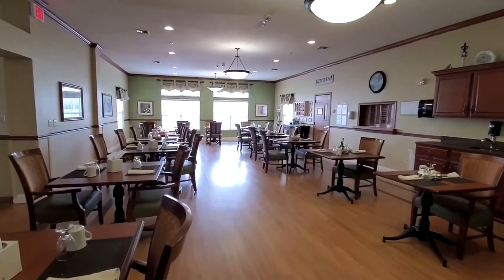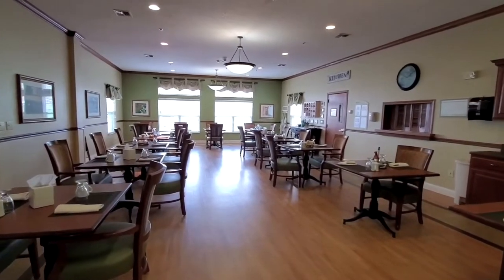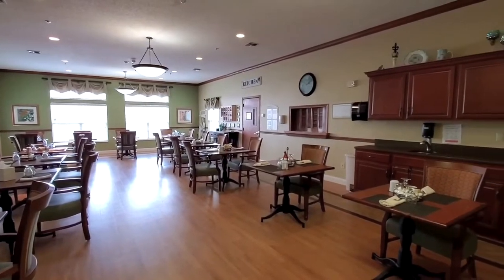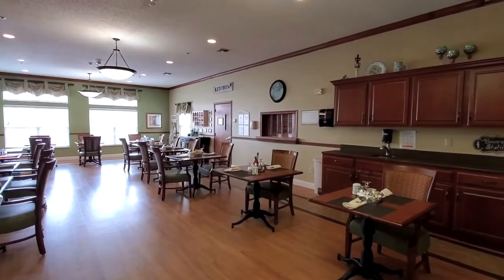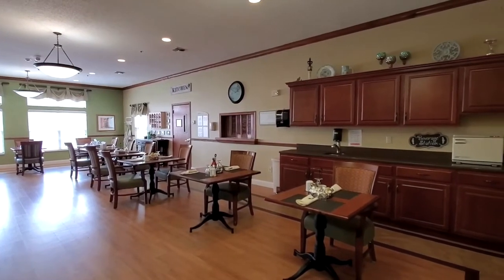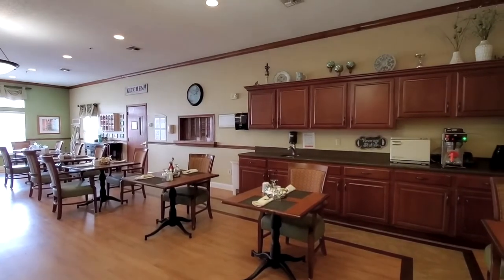Next, we will step into our dining area where we promote wellness for our residents as we serve three quality meals a day. Our dining experience is just like restaurant style. You have a menu of daily options to choose from. We provide an assortment of beverages, including water, to make sure our residents are hydrated.